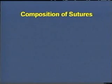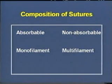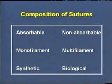We can categorize the many types of suture materials available by reviewing the three major characteristics of any suture material. These are whether the material is absorbable or non-absorbable, constructed as a monofilament or a multifilament material, made from a natural or a synthetic source.